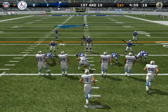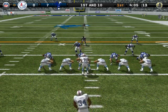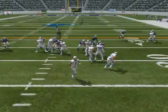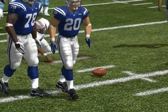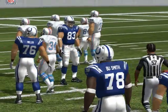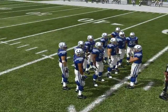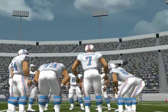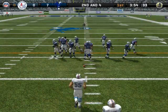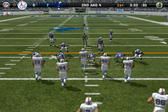First and 10. The home team come out in a 4-3. They give it to the halfback. May comes up to make the play at the 27. When you have a good balance of run and pass on offense, the defense doesn't have a chance to focus in on either one of them. They need to be prepared to cover both options. It's second down and 4 to go.